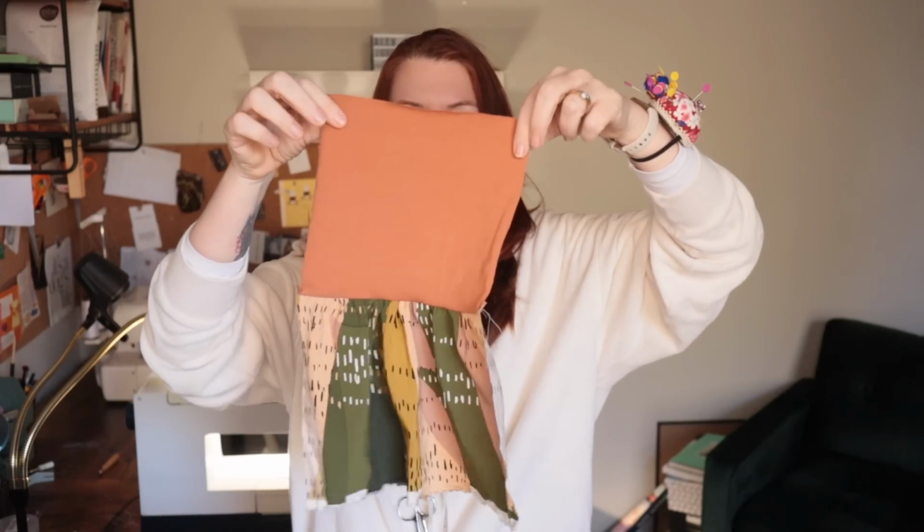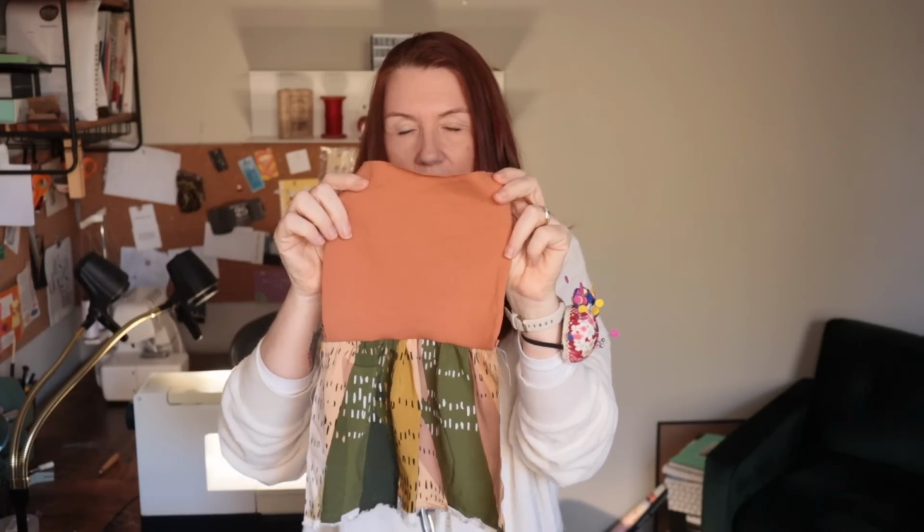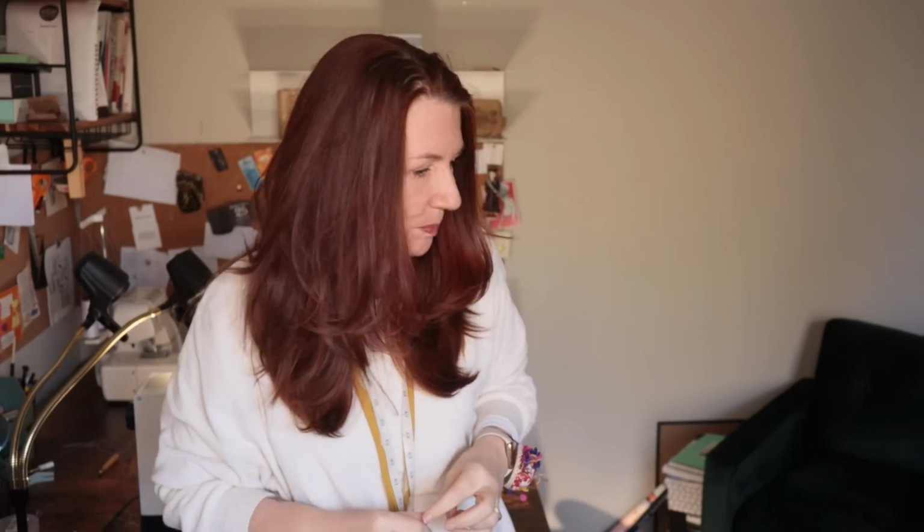But here I am. So this is with the super stretchy elastic. I can see visually that we've definitely got a bit of flare, not in a good way, and a slight bit of undulation. So, as I suspected, this is not the way to go, I don't think. Let's try the next one.